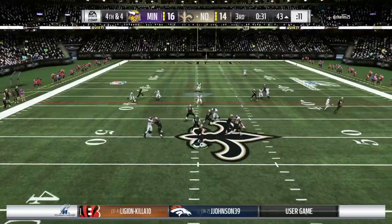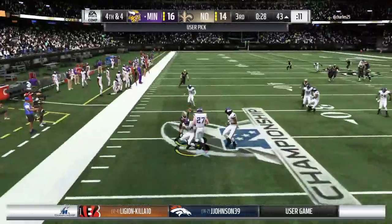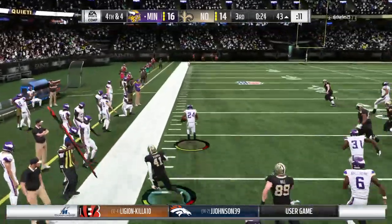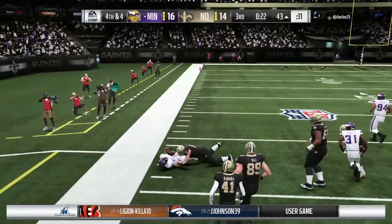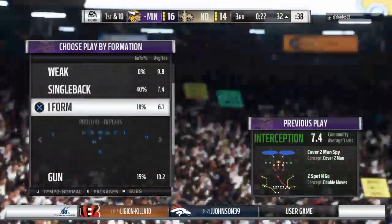Now Cousins. Into double coverage, and it's intercepted. Picked up by Mike Hughes. And a great return as he gets this all the way down close to the 30-yard line.